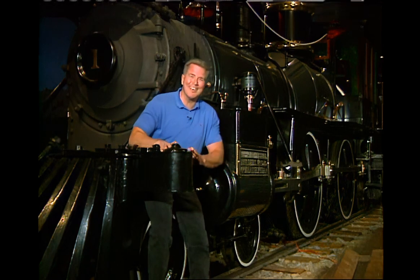But we're here not just to visit the museum, but to attend an event that's going on right outside. It should be a lot of fun, and you're invited to come along as we continue our search for California's gold, this time on the railroad.